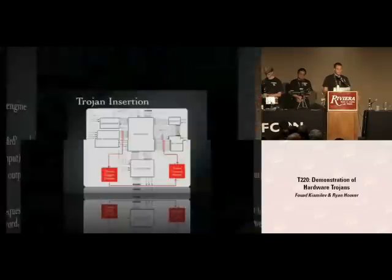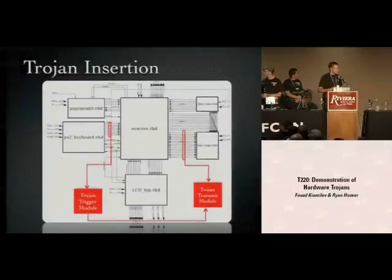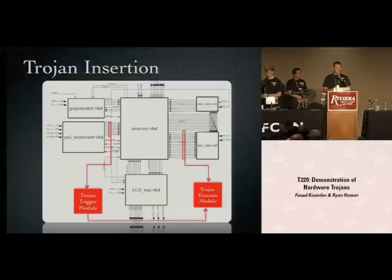The first is tapping into the buses. There are buses in between every module in a semiconductor device. So in this case, we're tapping into the bus between the keyboard and the AES core with a trigger module. What that does is it just sits there and waits until it gets specific input. Once it's activated, it sends another signal to our transmitter module, which wakes up and starts transmitting via that covert communication channel. And it grabs the key off of the bus between the key and the AES core.